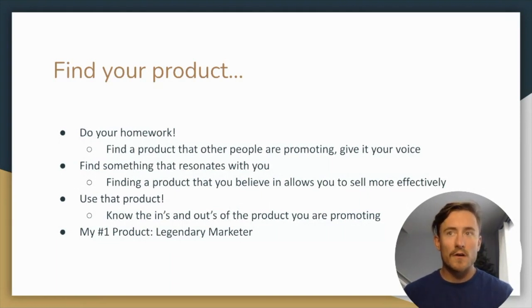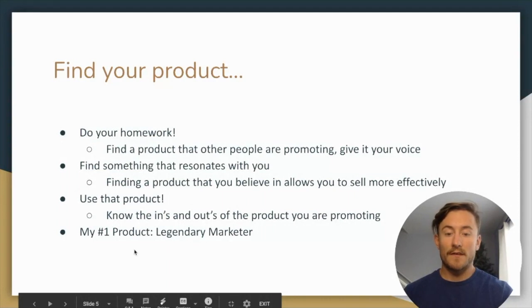Like I couldn't get into the relationship niche, because that's not, I mean, I'm fired up about my relationships, obviously, but that's not something that really gets me going. I don't really like talking to other people about their relationships just because I don't feel like that's my strong suit. So, yeah, my number one product is Legendary Marketer.